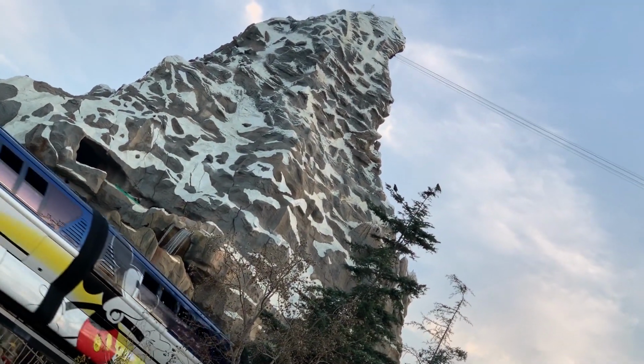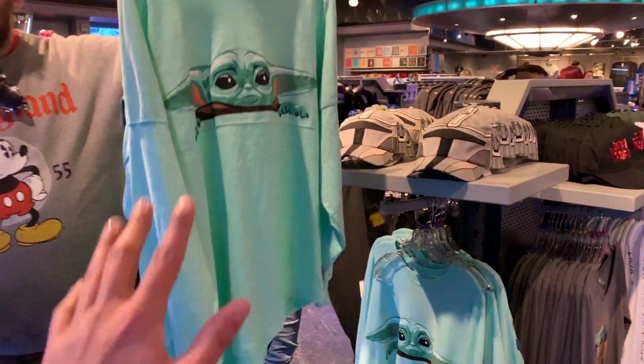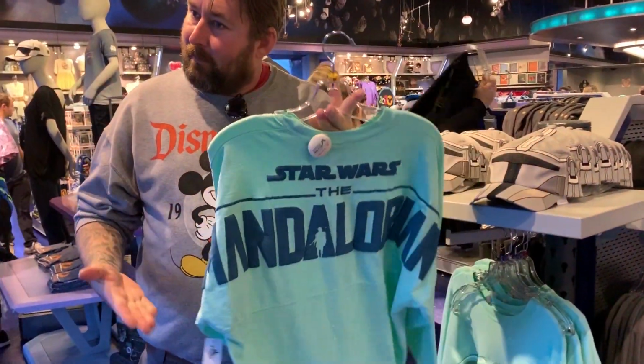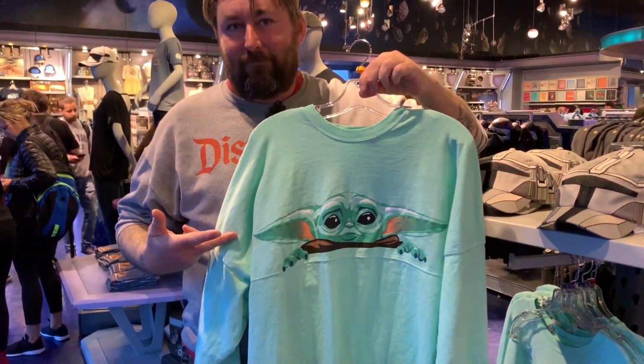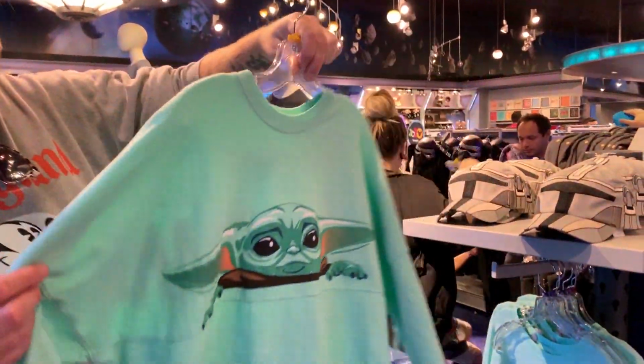So Dylan will be showing this off right now, but there is a Mandalorian Spirit jersey with Baby Yoda on the front. How awesome is that? How beautiful. I love that. That's actually a really great looking Spirit jersey. Do you call him Baby Yoda or the child? Baby Yoda. I mean, we say Baby Yoda, but technically he's the child.